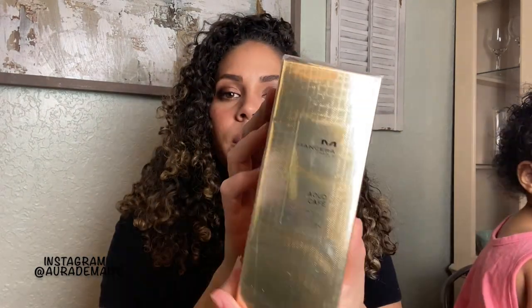So while he's looking up the notes on that one, let me go and open up Aoud Cafe. I wanted a coffee one, so let's see if I like this one. That's nice. Now Mancera's all have monster performance and projection, and that's why he likes them. If you like your fragrances strong, you want people to smell you, and last all day, then definitely recommend the whole Mancera house.